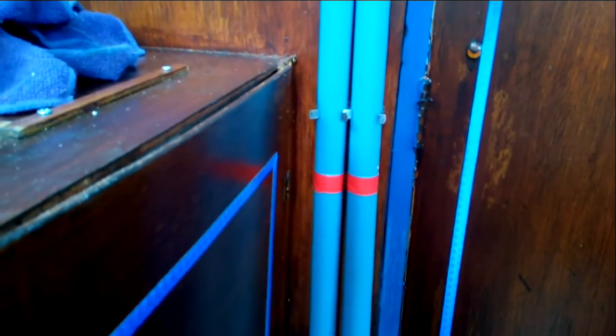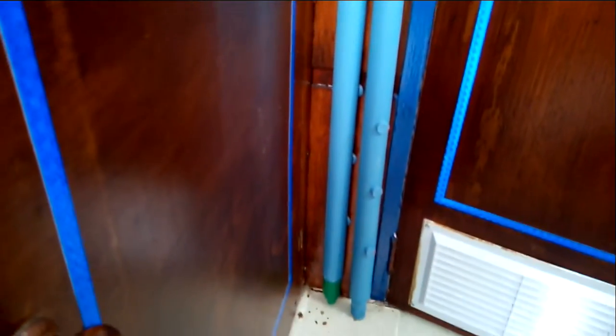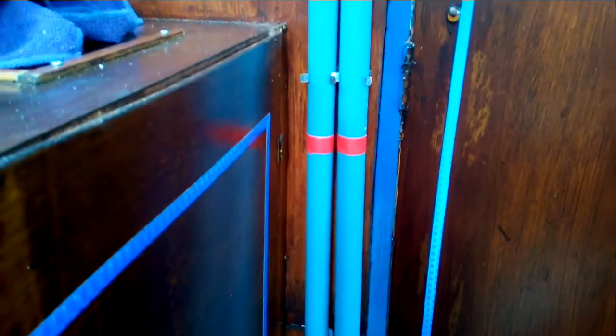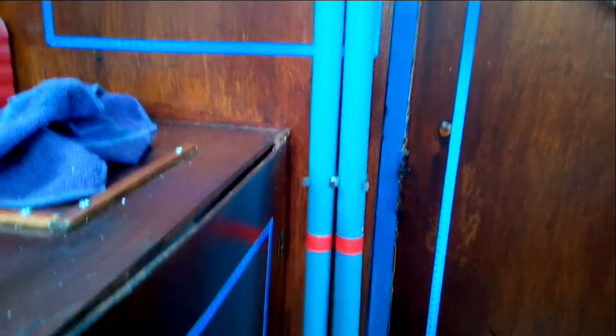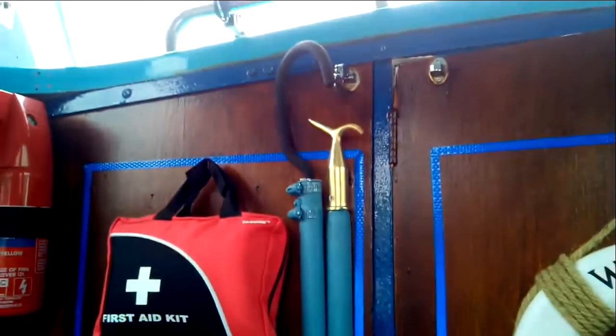The red markers on the pole, these indicate a 2 foot gap from the bottom of the pole to the red marker. So if ever I want to just have a quick test to see how deep the canal is, then I've got some sort of indicator.